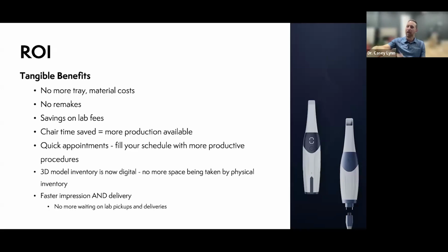But I used to have a whole cabinet filled for our impressions with all the different size trays, the different materials, whether it was PBS versus alginate, and then obviously the models that go with it. Now remakes are non-existent. I haven't had a remake from NeoLab yet, so knock on wood there.